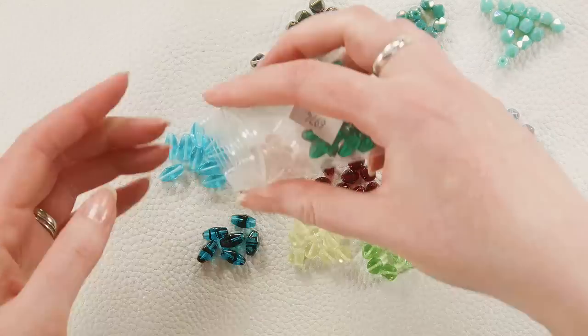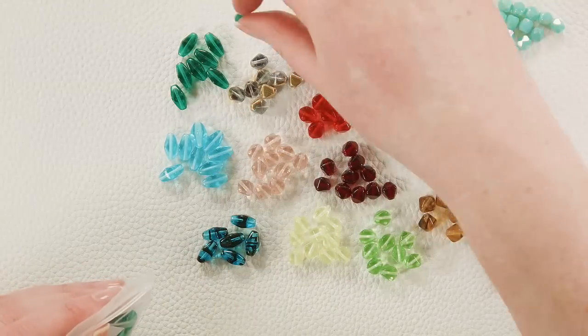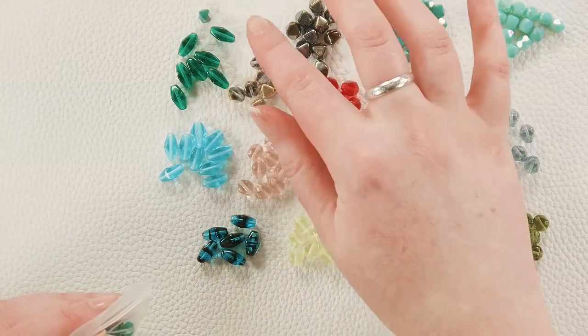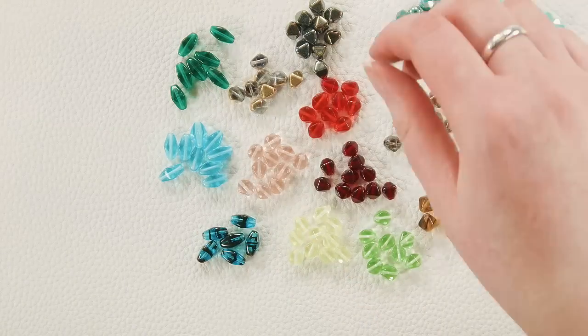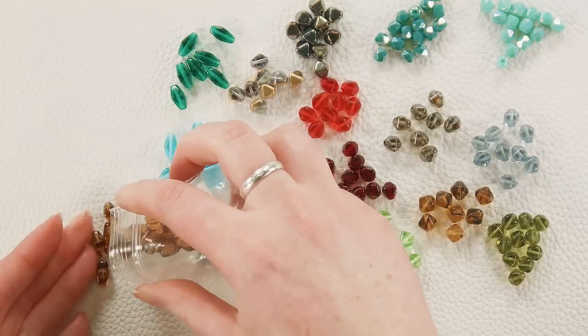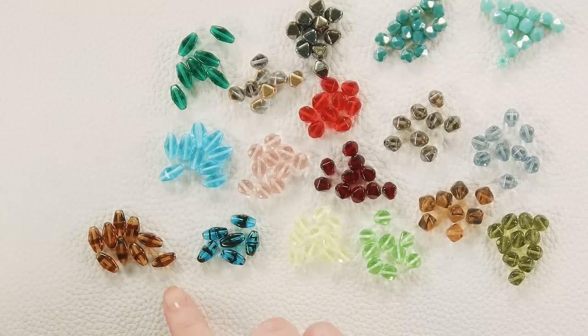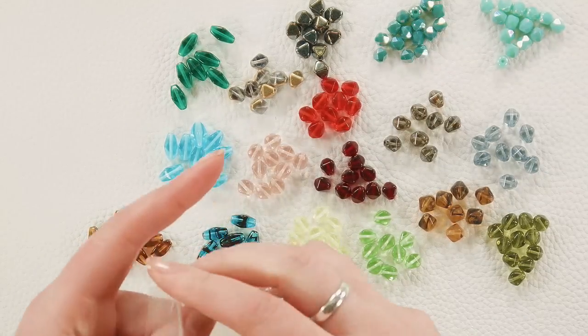Here's some teal. Ooh, those are gorgeous. Wouldn't that be pretty with these? I think those look really nice together. And the crystal and those long bicones. And here is some of that tortoiseshell glass. Again, very cute. And the Rosalind in the longer bicones.